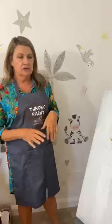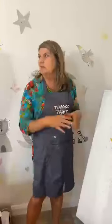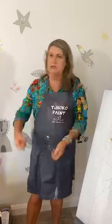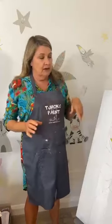I also don't use plastic drop cloths. When the paint drops on there, you step in and it's a nightmare. I use old towels because they just suck it up and it's fine. I also use a big bucket for my water, and I just throw my brushes in there while I'm changing colours.